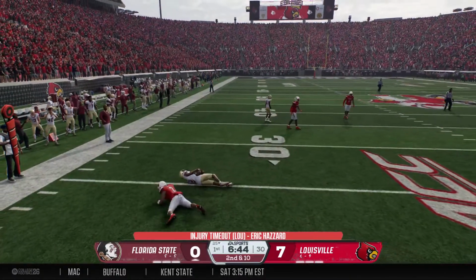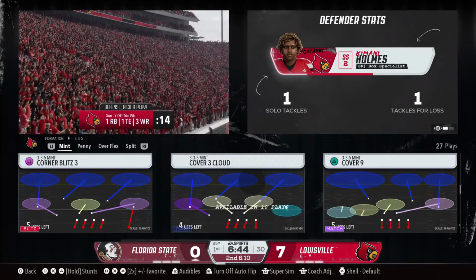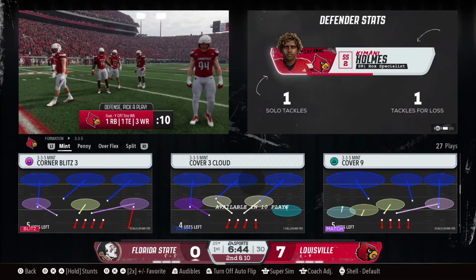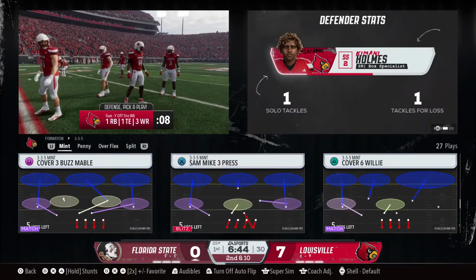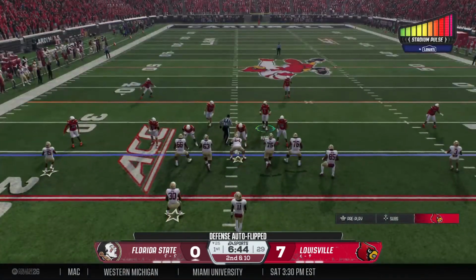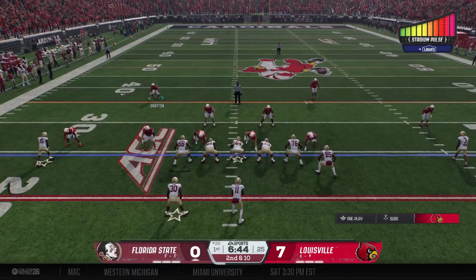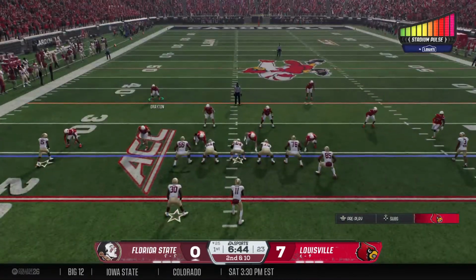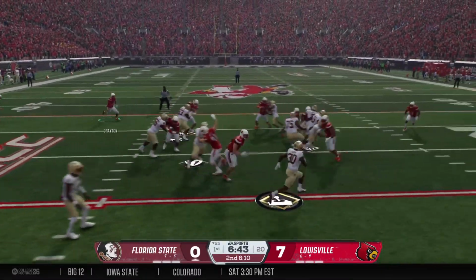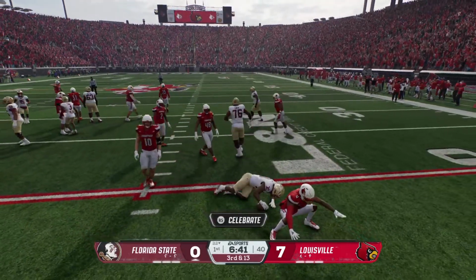Pulls and fires, complete. And maybe he'll get back to the line of scrimmage, but no more than that. Looks as if we have an injury on that last play, and we'll take a break to check him out. They're dealing with a 2nd and long. Leaves it with the back. He's knocked down a couple of yards behind the line of scrimmage.